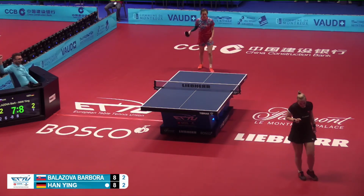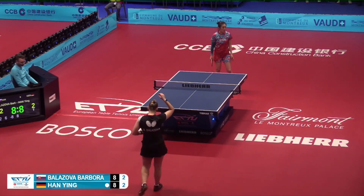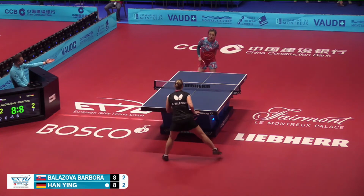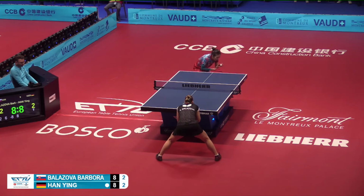Nice. She's playing those balls a lot better now, finding the rhythm. Good timing. Both players are settled in, become accustomed to their opponent's playing style, which is making for a very, very closely contested battle.